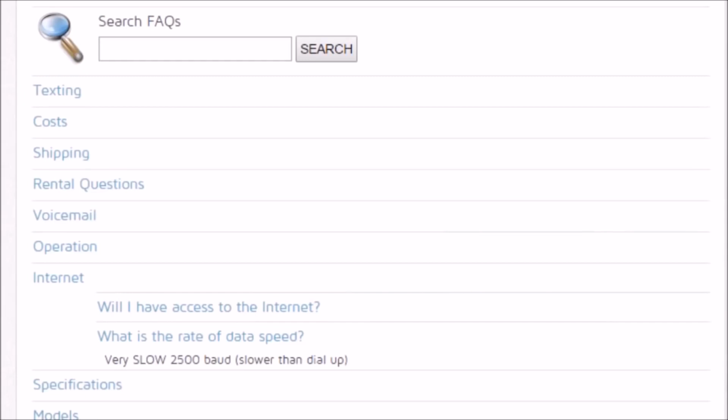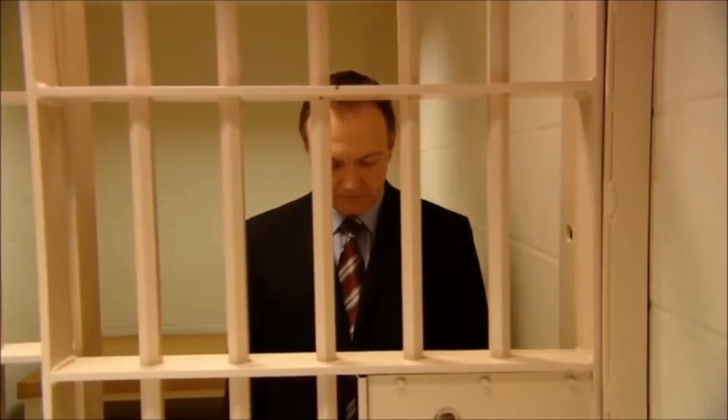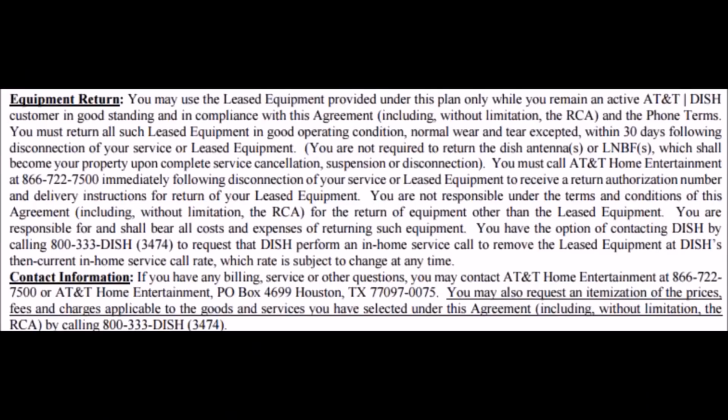So I looked that up, and it says, will I have access to the internet? Yes, of course you'll have access to the internet. And it says, what is the rate of the data speed? Very slow, 2500 baud, slower than dial-up. Go satellite phones. This is where I think every one of these guys needs to go. All these liars and scammers.